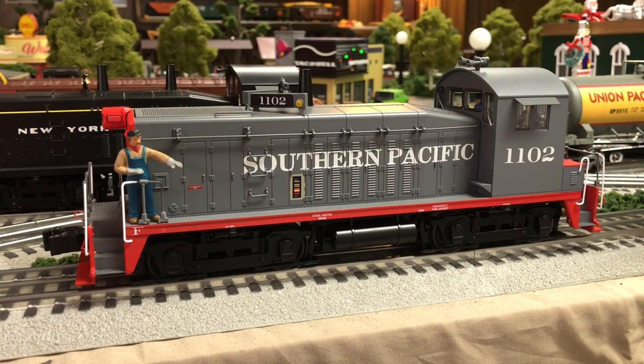Okay, all that's left to do is start her up and we'll pull some trains and listen to some of the new crew talk.